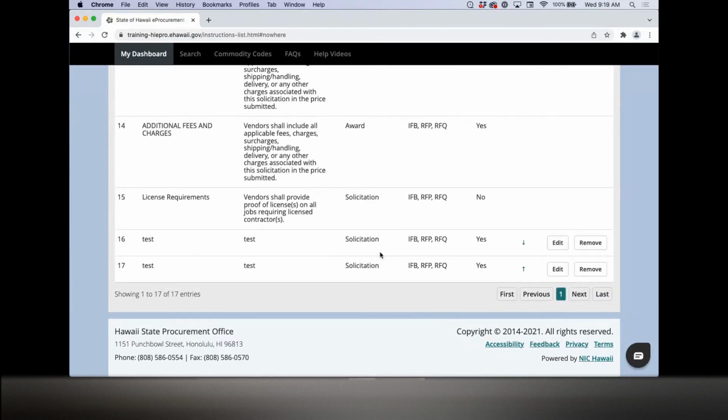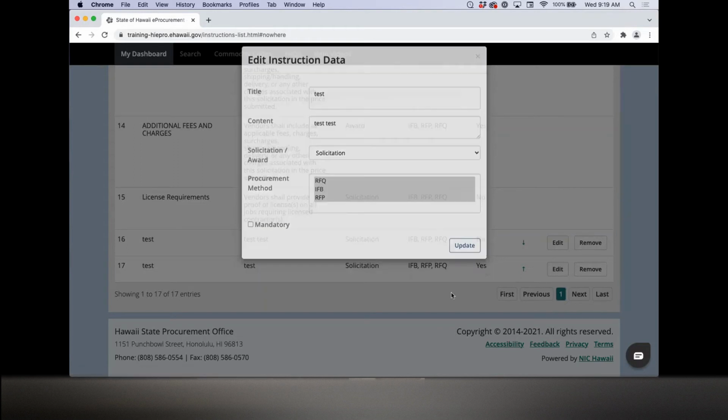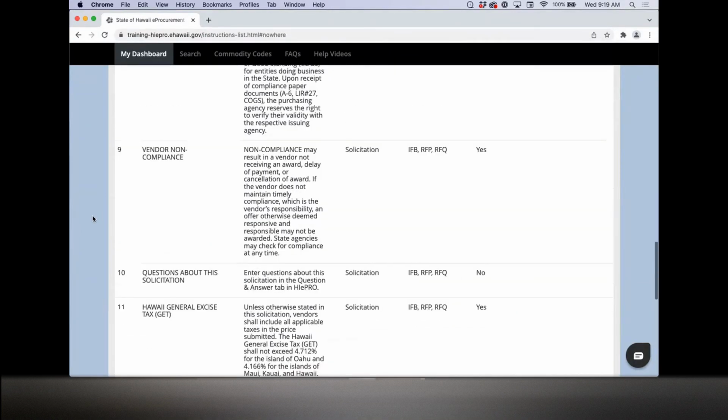So if you have one in here you want to edit, you'll scroll down, you'll click Edit, and then you could make any changes that you want in here. And then you would click, let's say I no longer want this mandatory, I just want it optional. Then I would click Update. And that's it for the instructions. Are there any questions on instructions?